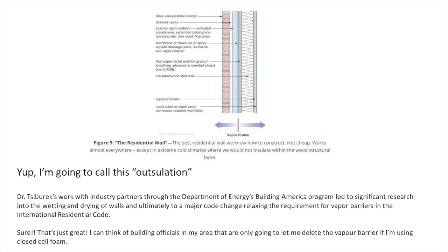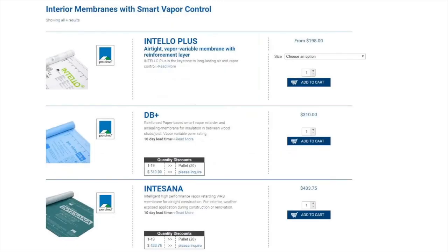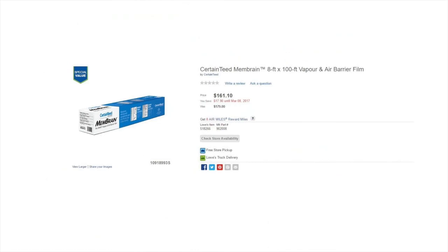And there's new products on the market that can hopefully take care of this. We've got Intello Plus, which is a variable permeability membrane to replace our vapor barrier. And I guess the principle of it is that it's got a very low perm rating when it's dry in your house and during the heating season. And then when there's moisture present, it opens up to more like a perm rating of 10 and allows the wall cavity to dry. So there's another one. We've actually used this one, the CertainTeed membrane, but we haven't done any testing, so we're not sure whether or not it works as well as they claim.